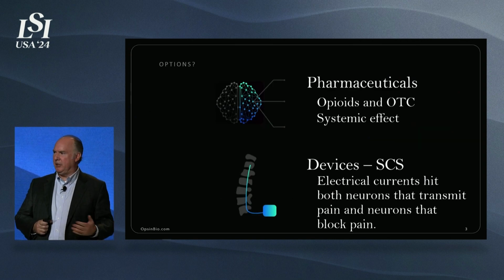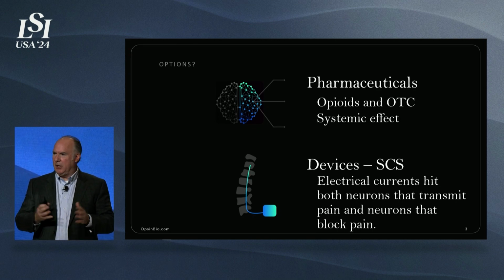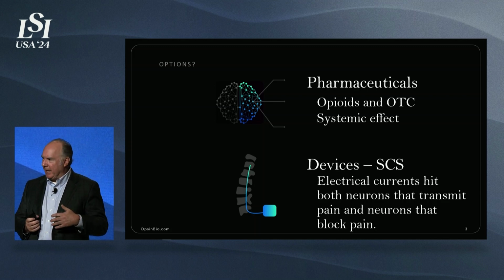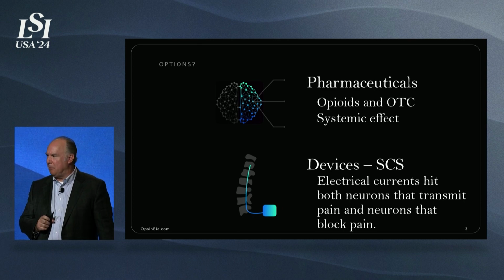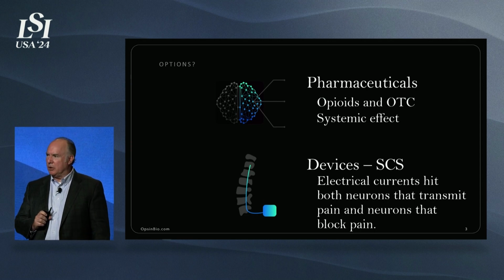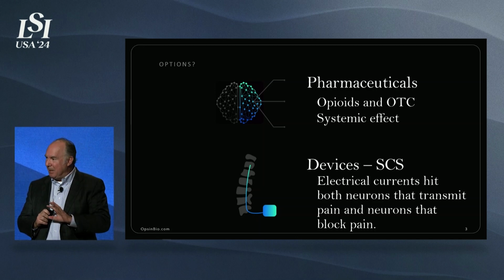So what do these patients do that have chronic pain? There's really two pathways. There's pharmaceuticals, opioids, and you all know the side effects of opioids, and over-the-counter medication. Those all have a systemic response. There's also devices, specifically spinal cord stimulators used for chronic pain. The problem with spinal cord stimulators is the electrical pulses affect the neurons that both block pain and transmit pain.